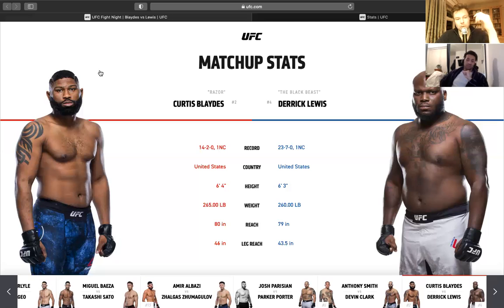Yeah, except for power. He's just got less power than him. True, in terms of one punch KO power. Yeah, that's the only thing Lewis has got. So they don't have odds for methods of victory yet.